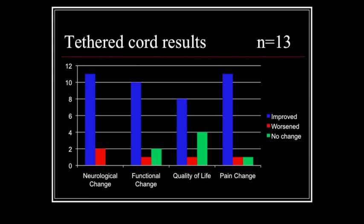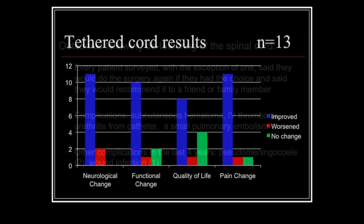So we've not done a formal study. This is just an informal telephone survey from some research helpers. But we saw neurological improvement in 11 out of 13 patients, functional improvement in 10 out of 13, quality of life 8 out of 13, and improvement in pain in 11 out of 13. This one doesn't seem to make sense given that the pain was better, but there you have it.